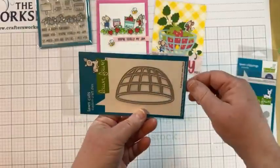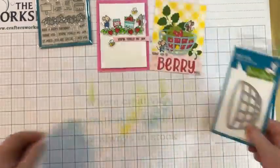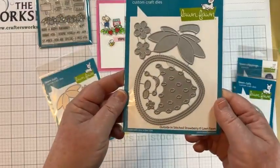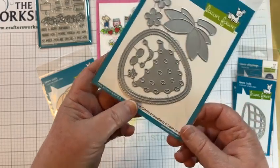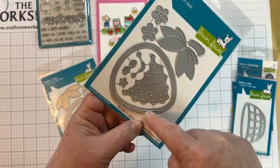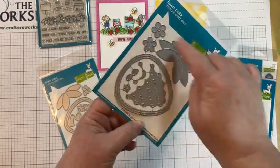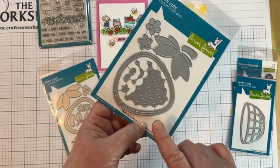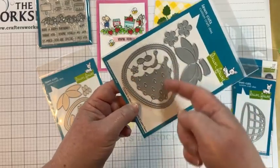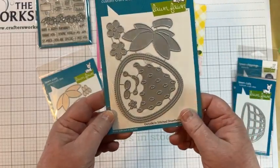I mean, you could do some really fun stuff with it by turning it around and cutting it out of different color paper, but that is the fruit basket. And then there are a couple of even larger strawberries. So this is the outside in strawberry, and what that means, and it took me a while to figure it out, is the cut line is actually down the middle of the die, and then it's got stitching on either side, so that way the piece that comes out has stitching and the piece that's left behind has stitching. And this makes it ideal for things like shaker cards, where you want that opening. Maybe you're putting acetate in here, but you want that opening stitched as well. So that's the outside in stitched strawberry.